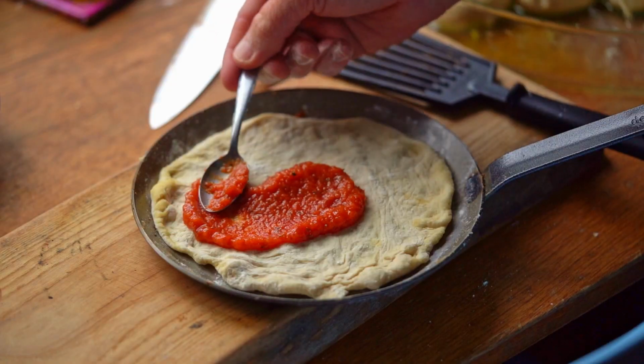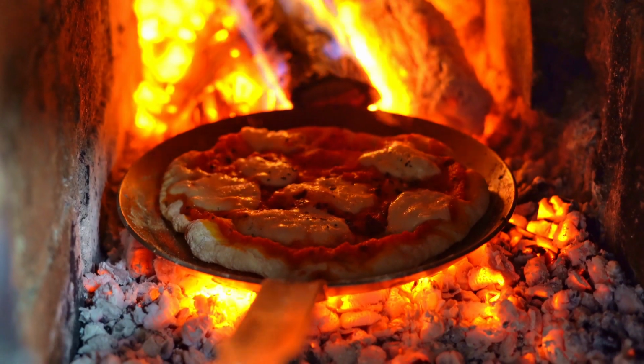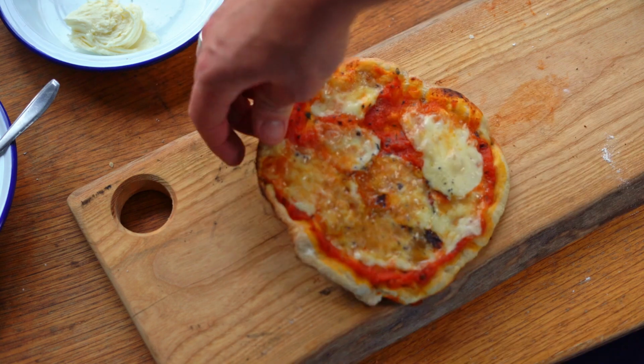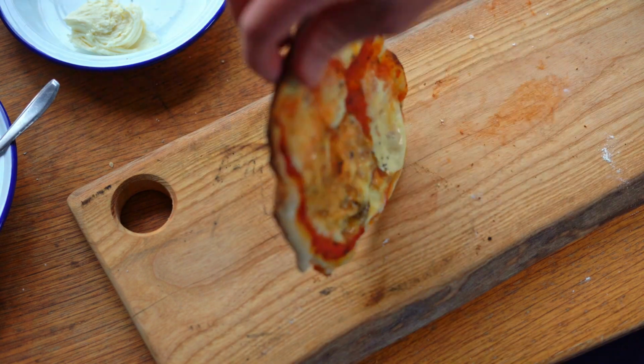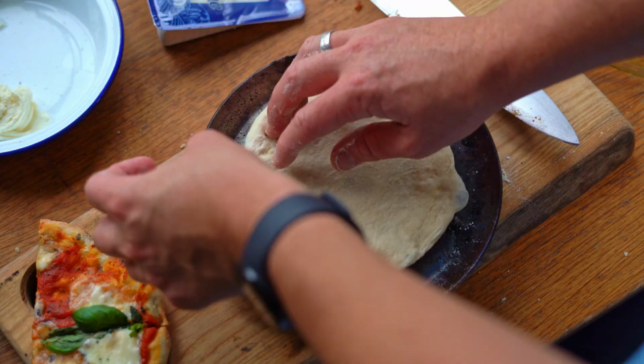Safe to say, my coals were fairly stoked by that effort, so I went in again, but this time a little bit more brazen. I'm going to see how long I can keep it in there. And yeah, 3 minutes is the absolute max. As you can see, I absolutely nuked this one, but no food waste around here. It went down my gullet anyway.